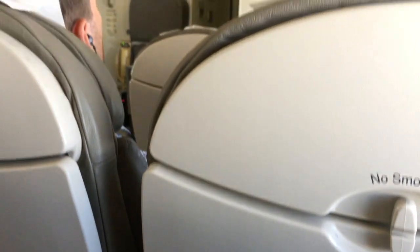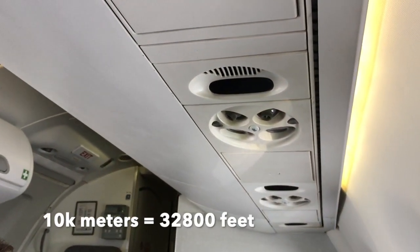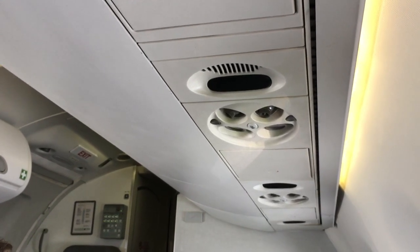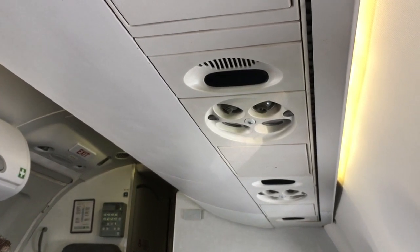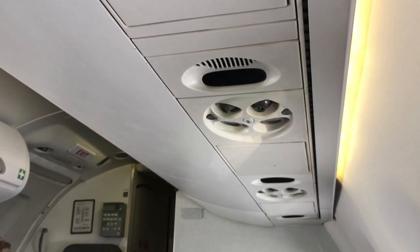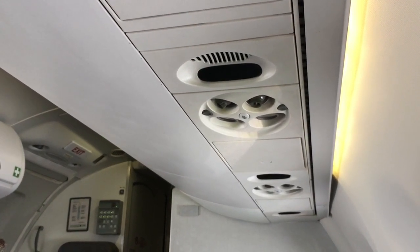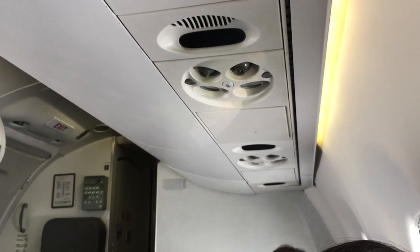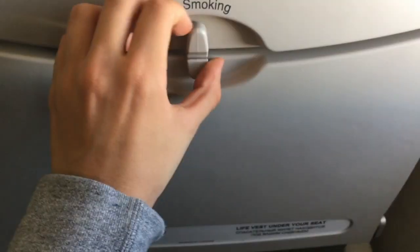Ladies and gentlemen, the captain speaking, I suggest you to listen information about our flight. We are flying at an altitude of 10,000 meters at a speed of 880 kilometers per hour. The outer temperature is minus 53 degrees centigrade. We arrive to Tolmachovo airport, Novosibirsk, at 8 o'clock p.m. local time. The difference time between Nur-Sultan and Novosibirsk is plus 1 hour. Thank you.